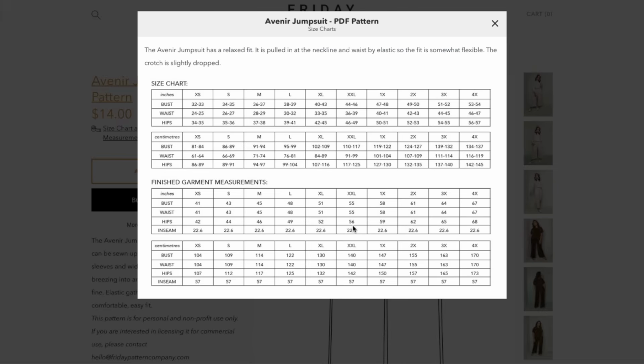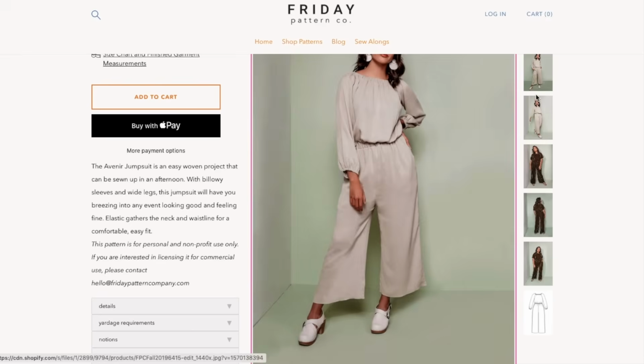Instead of making the XXL, I could probably size down to this and have a little bit slimmer of a leg. It is a relaxed fit though, so pulled in at the neckline and waist, so it's somewhat flexible. Totally true. She says the crotch is slightly dropped, but I don't think as much as that first pattern. I mean, that is a full-on, here's her knee, here's her low hip. That's sitting right somewhere in the middle. That's a pretty significant drop.